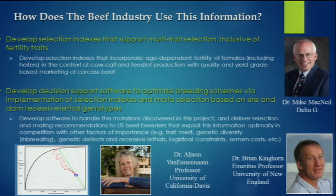So in terms of use of this information in the future, one of those possibilities is to develop selection indexes that support multi-trait selection that includes these fertility-related traits. And Mike McNeil is going to be working on that. And I'm not going to belabor the last point very much because Allison can tell you more about it. But one other option is to develop decision support software that really allows optimization of not only your matings in terms of genetic merit, but also managing some of these matings for carrier to carrier matings. So with that, I'm going to let Allison tell you all about it and demonstrate it.